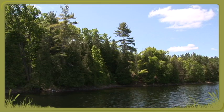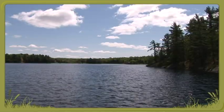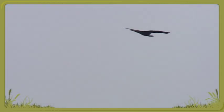Building a starter nest in a place like this is a small but potentially important step towards re-establishing local populations of Canada's largest bird of prey, the bald eagle.